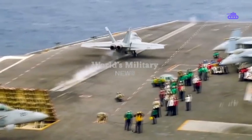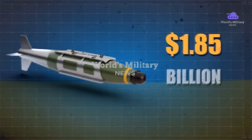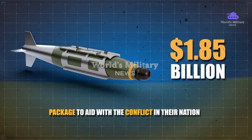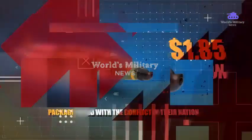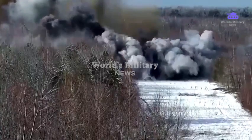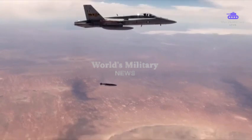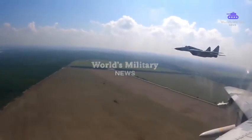In 2022, the Pentagon announced sending precision aerial munitions to Ukraine as part of a $1.85 billion package to aid with the conflict in their nation. Ukrainian air forces have been successful in using this type of aircraft bomb. These bombs have allowed hitting targets without entering Russian air defense zones. Ukraine received the extended range version, giving it the potential to hit from 72.4 kilometers. Bombs were then integrated into MiG-29 fighter aircraft.